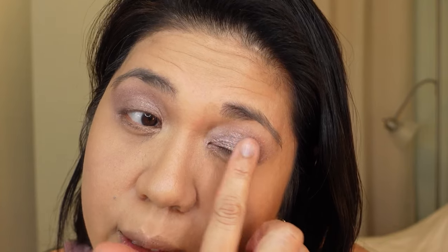Next. So this is also like a topper shade. And then there's this shade here. I think I'm gonna go into the topper shade and just kind of tap it in. It just lightens up the look a little bit more. And certainly if you just wanted to put it just in the inner corner, you can, but I'm gonna try to kind of amplify this look. What I'll do is actually just put it on the first inner third of this look here, so the ends look a little bit darker.